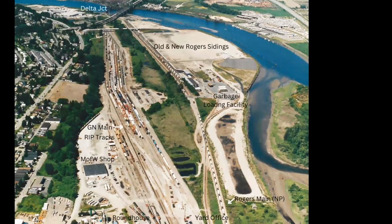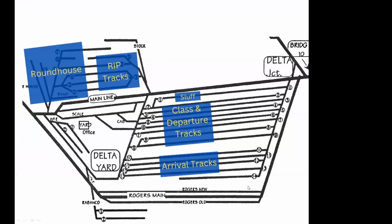So again, you can see where we're talking about. Everything comes out of here. And this is where we sorted everything out, just remember. And this will give you an idea of how we did it. We had 13 tracks in Delta Yard.